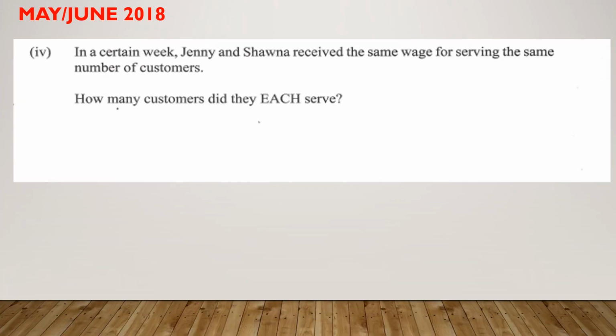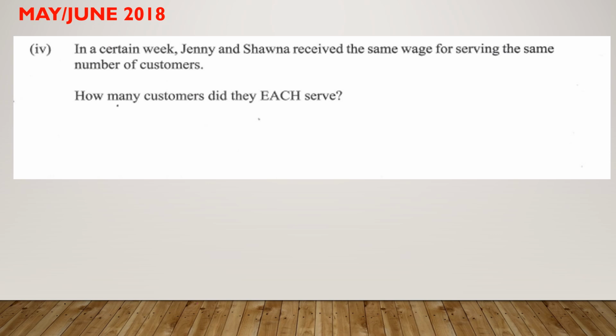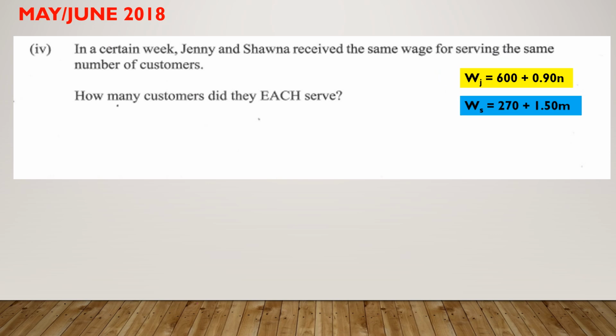Here we have part 4 of the question. In a certain week, Jenny and Shauna received the same wage for serving the same number of customers. How many customers did they each serve? So let's think back. In part 1, we had Jenny's formula for her total wage, 600 plus 0.90n. And then we had Shauna, 270 plus 1.50m. So what we have to do in this case is to make them equal.